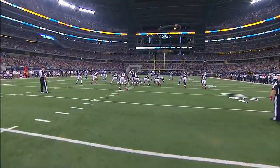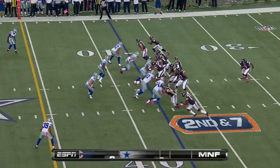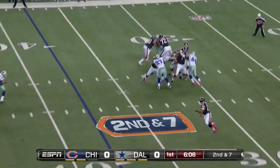impact hats, gloves, so many things in pink in honor of Breast Cancer Awareness Month.